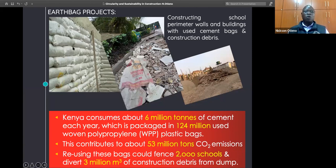These are earth bag walls for fences that will be over 2,000. Then you'll be talking about your fence, 2,000 schools. And you'll have diverted these 3 million cubic meters of debris from going to landfill. And in the process, we'll have saved 53 million tons of carbon dioxide emissions. These are greenhouse gas emissions, which contribute to climate change.